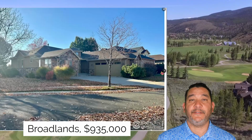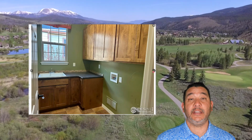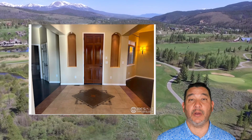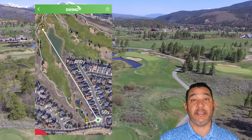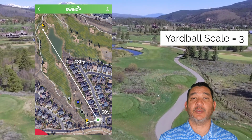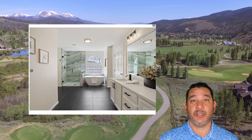Now as we step up to the 5th property, we head back north to the Broadlands Golf Course and a long par 4 that will likely need to be played like a par 5 with its $935,000 list price. This sprawling corner lot ranch with the finished basement has been on the market since October. Sitting on the east side of the back tee box of the 9th hole, I rate the yard ball score a 0.5.